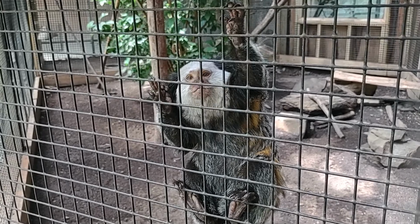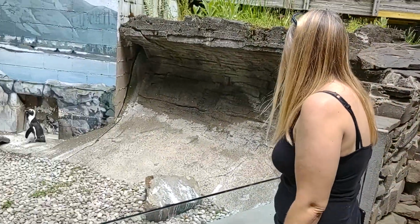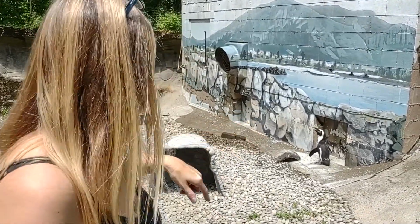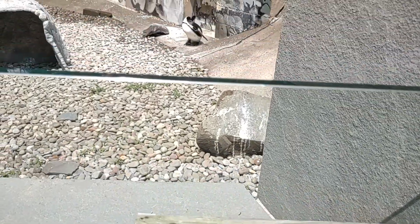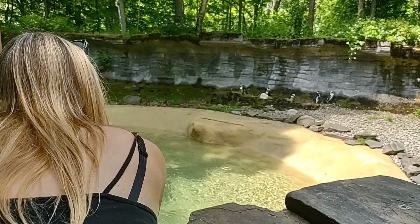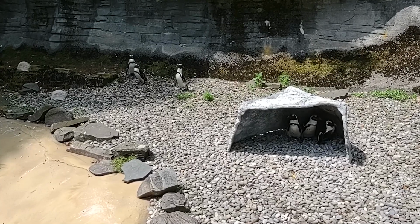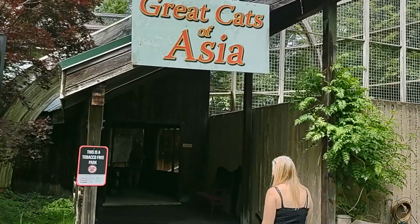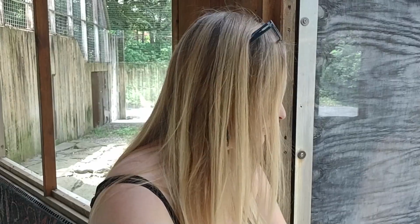Hi, buddy. These marmosets are pretty fun. They're pretty entertaining. Oh my goodness, they have penguins here. Look at this little guy. He likes to cool off in the mist. Hi. Pet his belly and scratch his chin. Probably not a good idea though, huh?